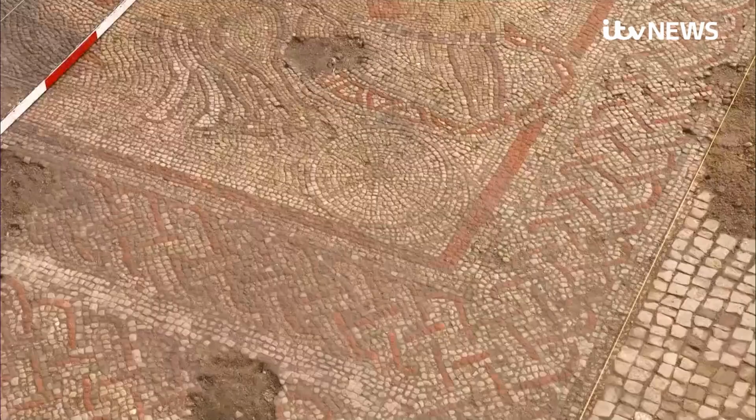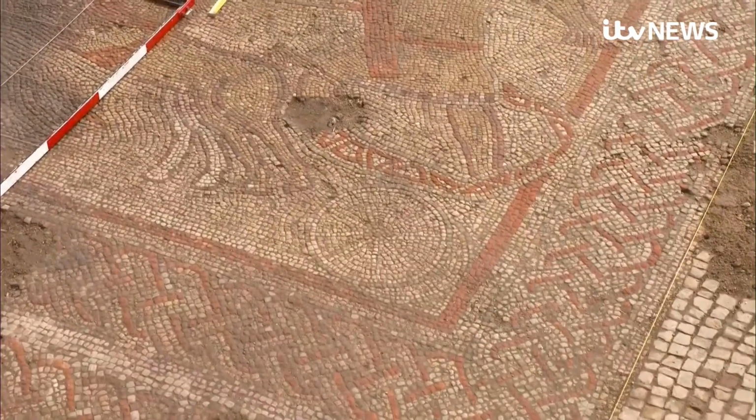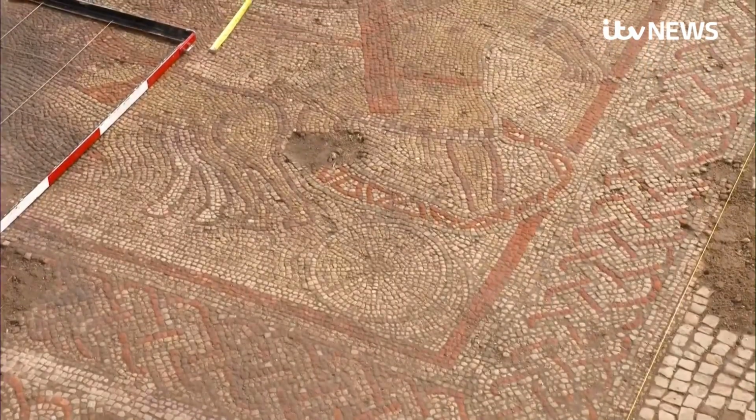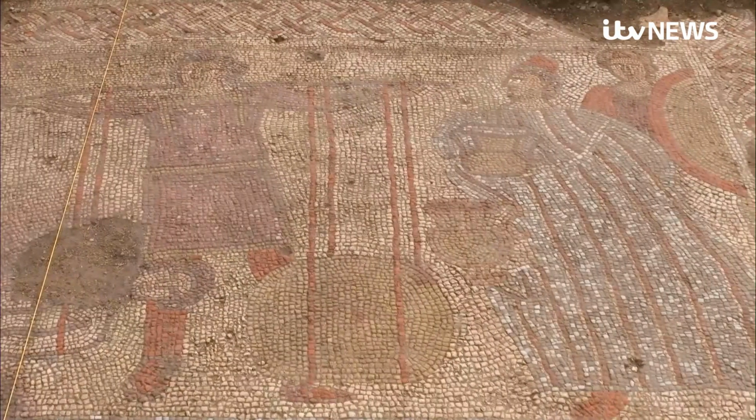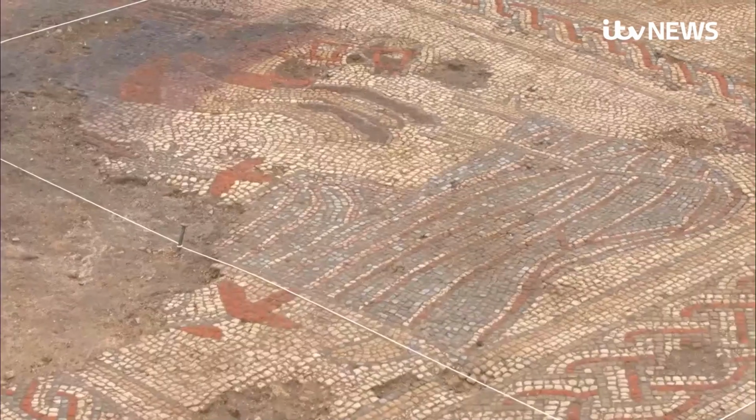What's so exciting about this discovery isn't the sheer size of the mosaic or the quality of the tiles, it's what it tells us about the Romans and specifically what they were reading at the time. Mosaics were used across the Roman Empire, often featuring famous figures from mythology, but this one shows a scene from the poem Homer's Iliad and Achilles' battle with Hector at the Trojan War.